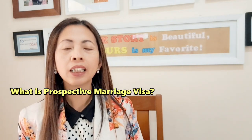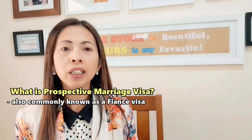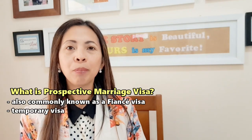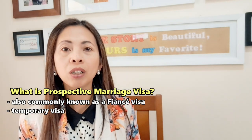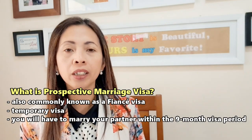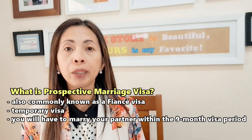The Prospective Marriage Subclass 300 Visa, also commonly known as the Fiancé Visa, is a temporary visa which, if granted, will allow you to travel to Australia with the condition that you have to marry your partner within the 9-month visa period. Take note that it is not a requirement to get married in Australia. You can also get married in other countries. In our case, we got married in the Philippines. After marrying your partner, you are then intended to apply for an onshore partner visa, which must be lodged before the Subclass 300 visa expires.